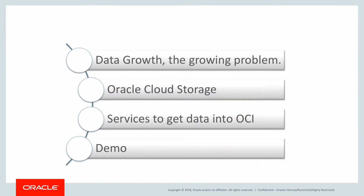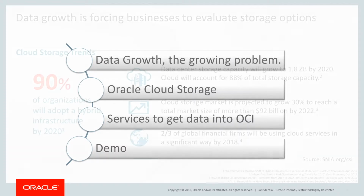Let's see some interesting information about data growth. Then we'll start exploring Oracle's storage proposition, services that take data to the Oracle Cloud, and a small demo at the end to show how fast and easy it is to create some storage using Oracle Cloud.